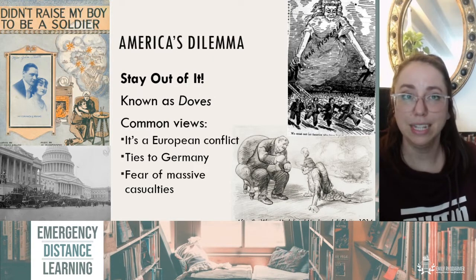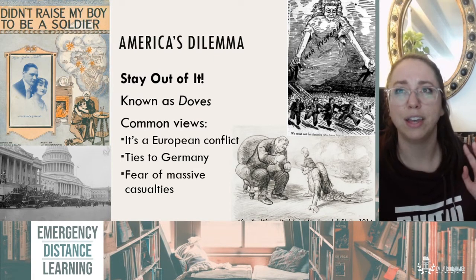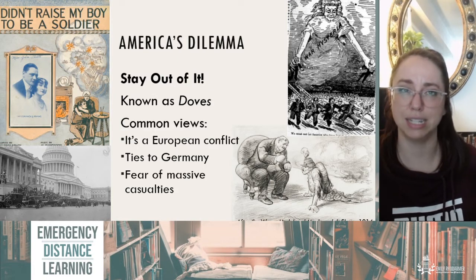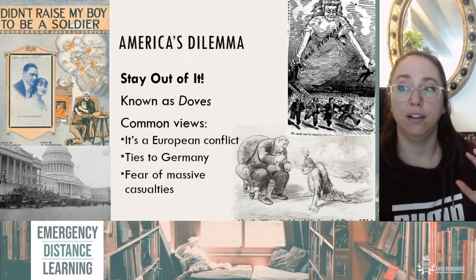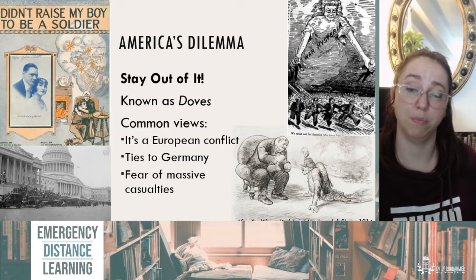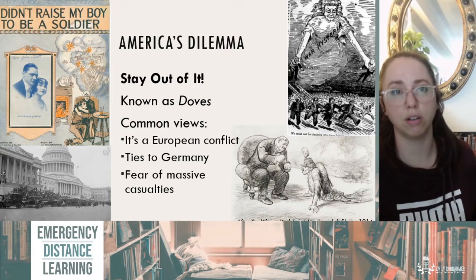Okay. We see propaganda labeling the desire to go to war as war hysteria that tramples on the civil liberties that our country stands for. And then we have political cartoons showing that after the war, maybe they'll get a medal, maybe a job, but really illustrating the human cost of the war.